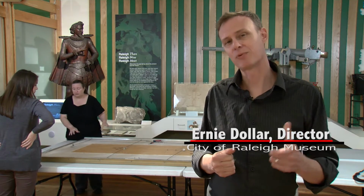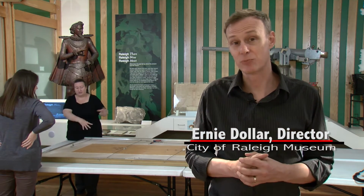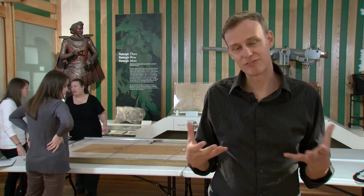Hi, I'm Ernest Dollar, Director of the City of Raleigh Museum, and today we're going to look at one of the most unique objects we've got that tells us a lot about Raleigh history. It is our city flag.